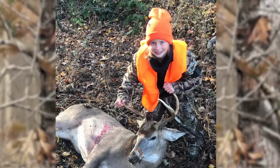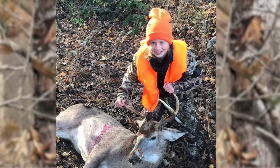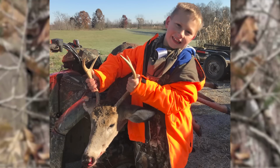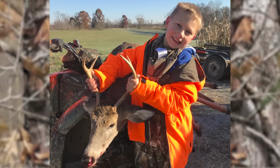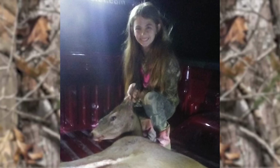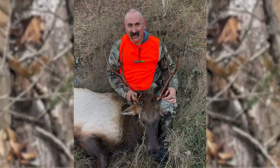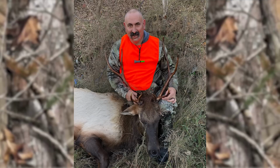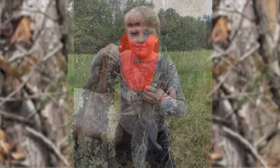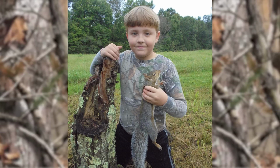It's his first deer ever, taken during the youth deer hunt season in Jackson County. Congratulations. Here we have 7-year-old Reagan Leach from Davies County with a nice 6-point buck. Her first buck ever. Congratulations. Here's 8-year-old Colton Highfield with his very first buck ever, harvested in Lewis County, Kentucky. Nice deer. Here we have 11-year-old Elizabeth from Mount Sterling, Kentucky with her first deer, and it was a doe. Congratulations.